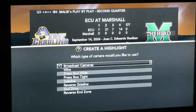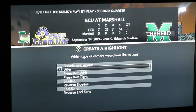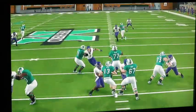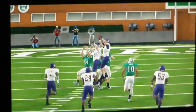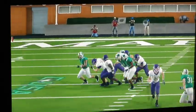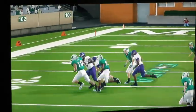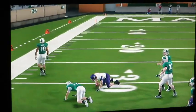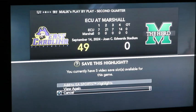And then, for good measure, right at the end of the first half, Josh Leak would get an interception on a Hail Mary attempt by the Thundering Herd. So the halftime score was ECU 28, Marshall nothing.